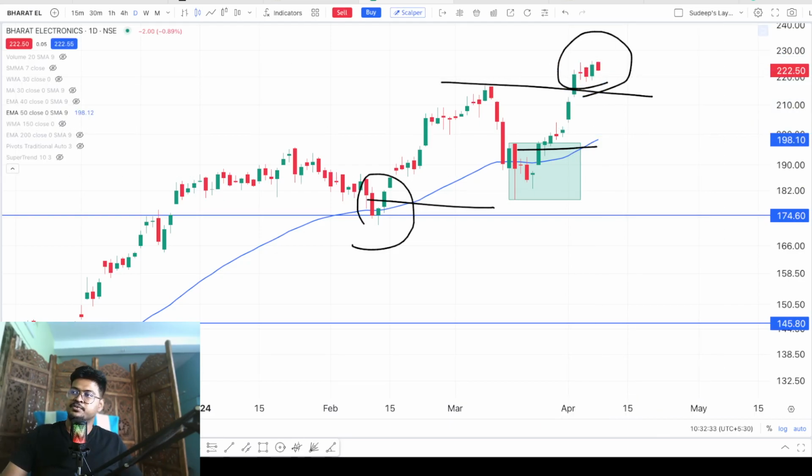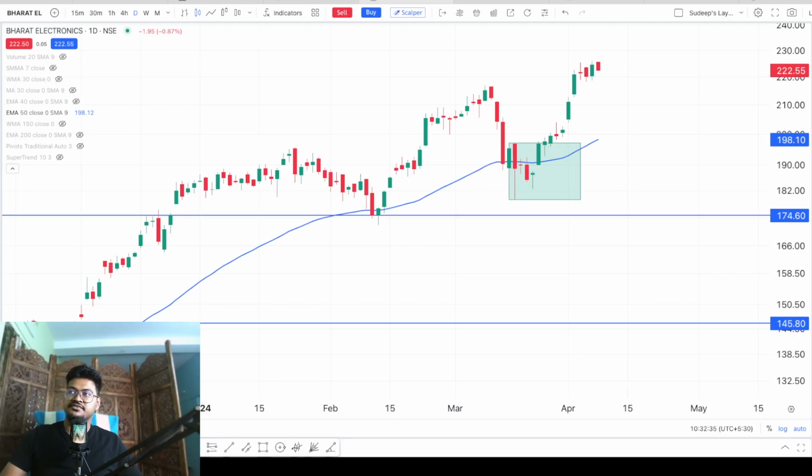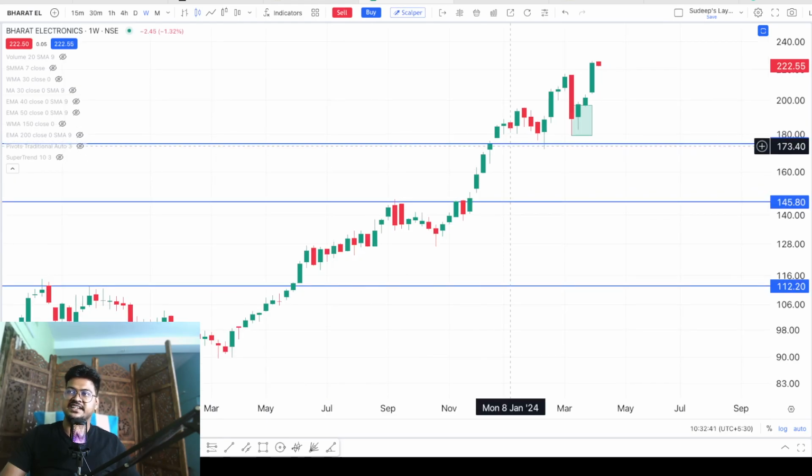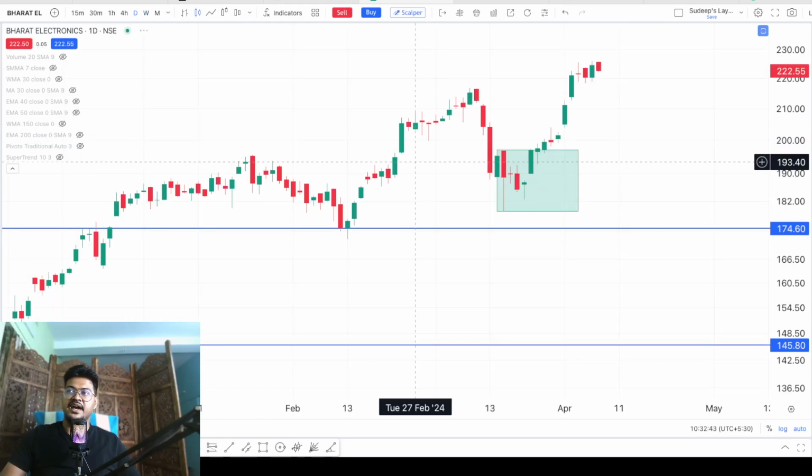So if you are a positional trader or long term investor, for you it is not a problem. You can check the weekly time frame, and it is clearly showing sign of strength. You can stay invested in this stock for a long time and you will get very good returns, because this is a debt free company, a growing company with strong shareholding pattern. So definitely your money will be safe here. So you can definitely consider this for investment, and now is also a good time.